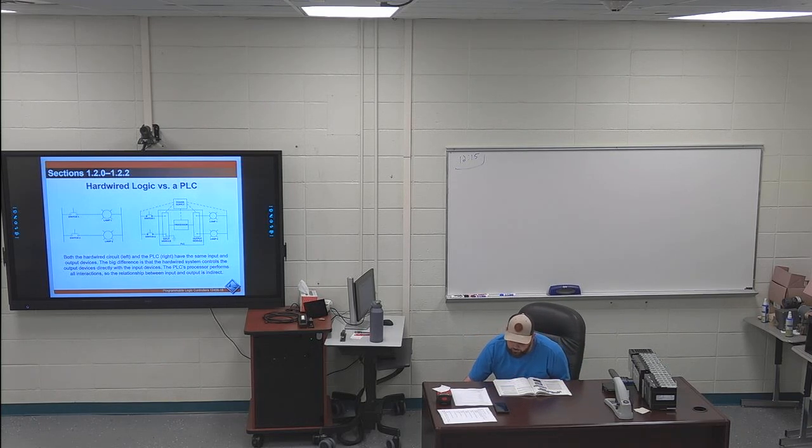The rest of that paragraph, the last 2 sentences of that paragraph, are a separate highlight in the top right of page 3. The lamps are connected to an output module. The input modules and the output modules do not communicate with each other directly. Each is controlled by the processor.